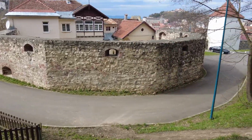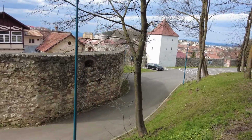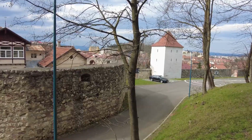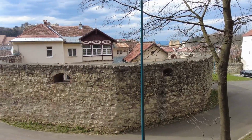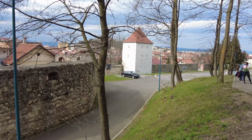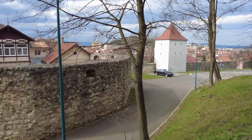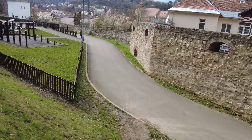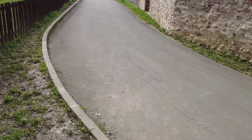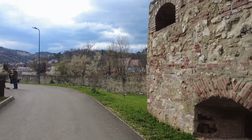And from what I understand, from what I've read, the towers and bastions were built and manned by different guilds. This one was built by the Ropers Guild, and that one, seeing as it's now called Hunter's Tower, was possibly a Hunters Guild. I'm going to take you back down the hill here to continue on to the Roper's Tower, which is a little past the Roper's Bastion.